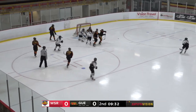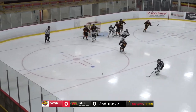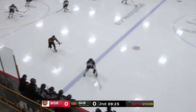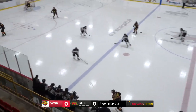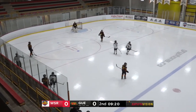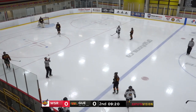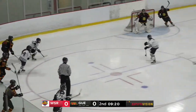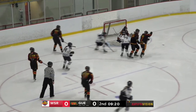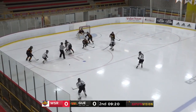There's a great chance in front. Maybe took too much time, as they couldn't get a fantastic shot off. Looked like it was impacted a little bit, as that puck will be sent up and out of play with 9:20 to go here in the second. Here's that chance, just turned aside. Then there was another one off that point shot. Didn't result in anything though.